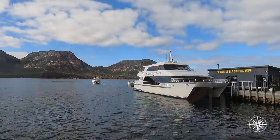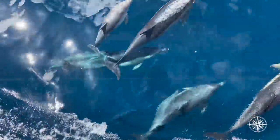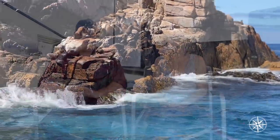Okay, next week, a little spoiler alert here, we actually have a Pennicott tour known as the Wineglass Bay Cruise. Wow, you will absolutely love that. Yes, in that beautiful Freycinet National Park.